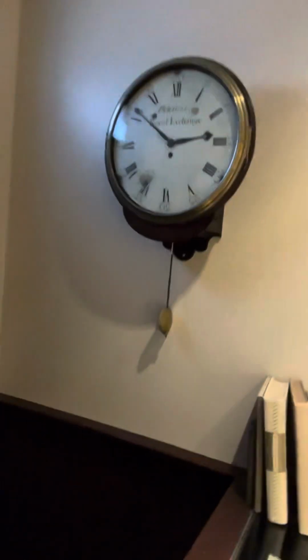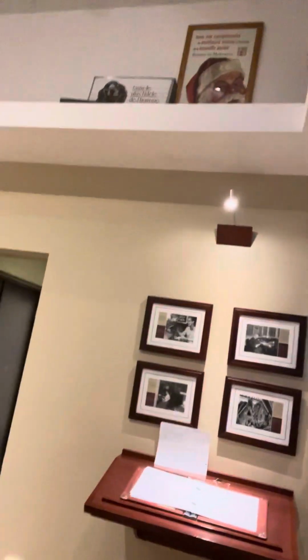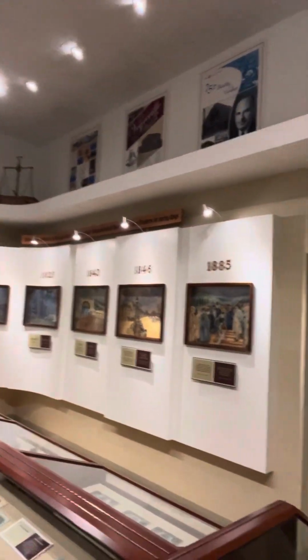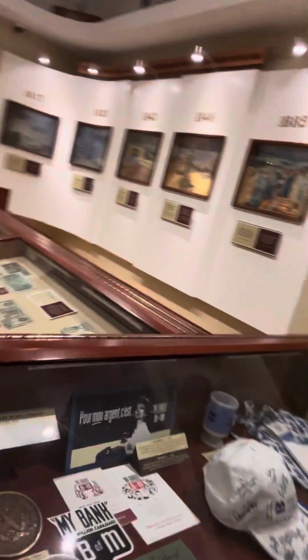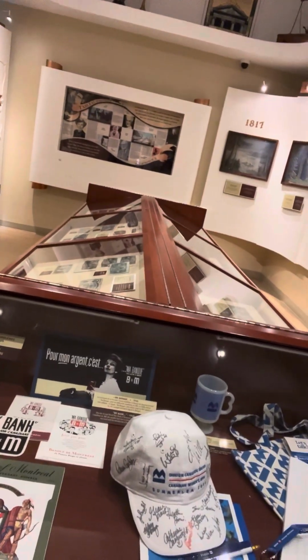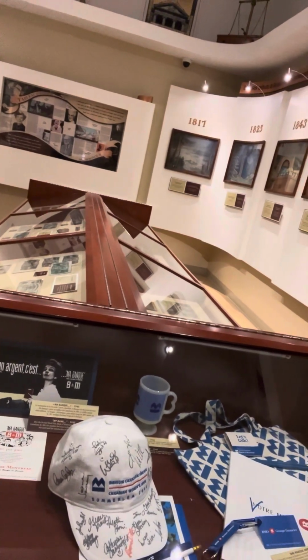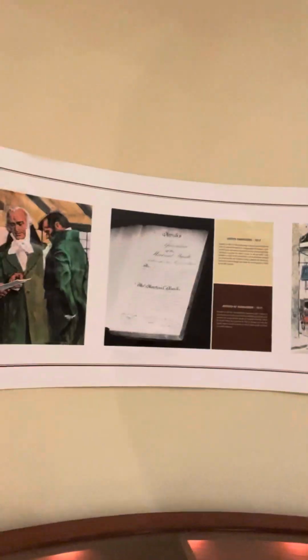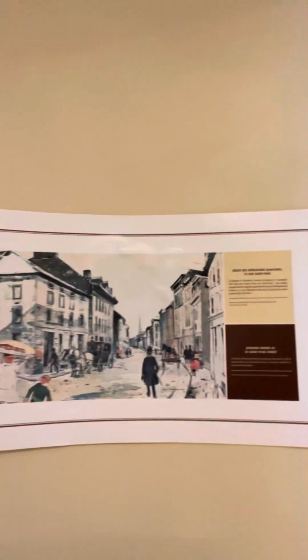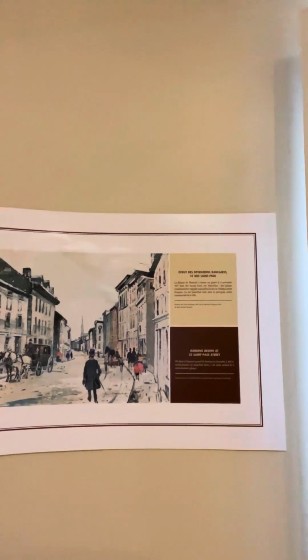And old clocks. This one is from 1817 to 1885, this bank is working and still working. Everything is like Canadian women, Olympic medals, something like that. And there are some pictures of this whole area from British times, of the St Paul Street and other places. The old stamps, the banking stamps.